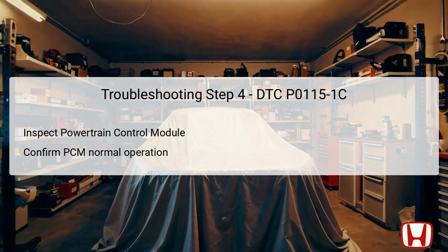If earlier tests have confirmed that both the ECT sensor and related wiring are functioning as they should, the investigation shifts focus to the PCM. Any faults identified here could lead to miscommunication within the vehicle system, resulting in DTC P0115-1C being triggered. Reassuring that the PCM operates under the correct conditions is paramount for vehicle reliability.